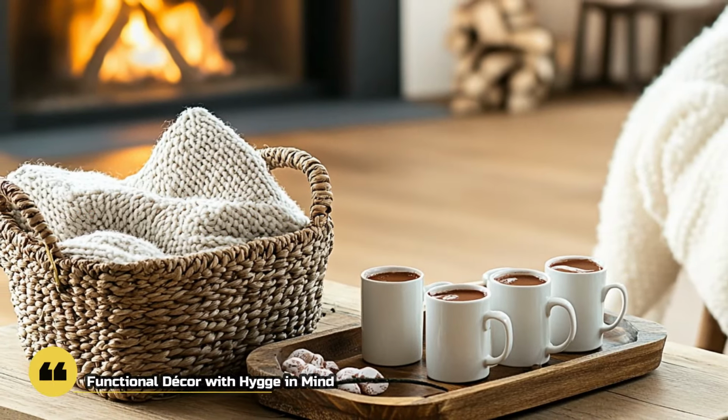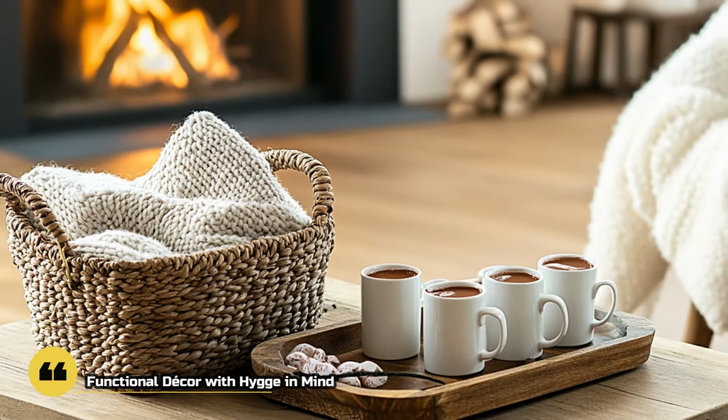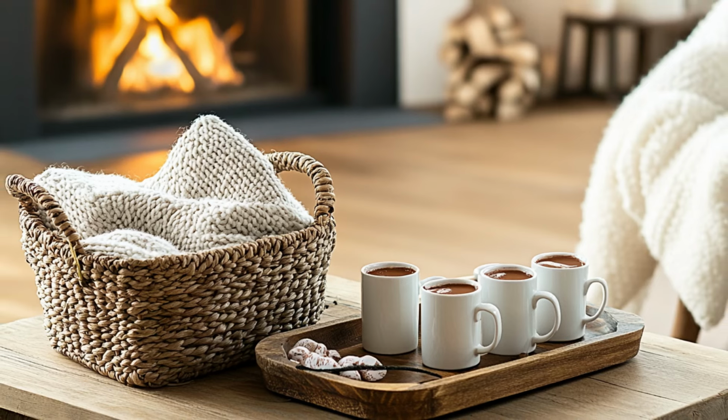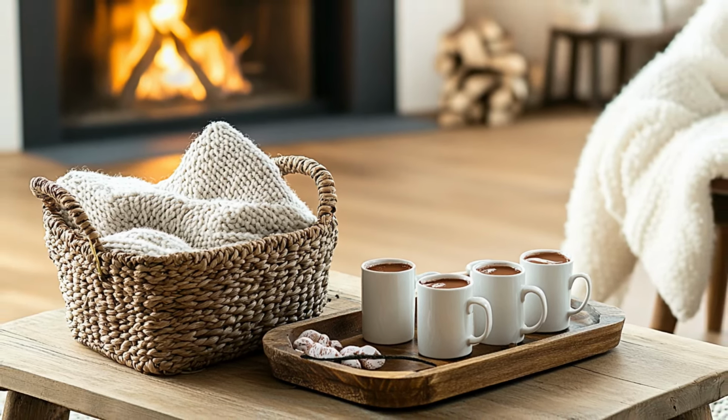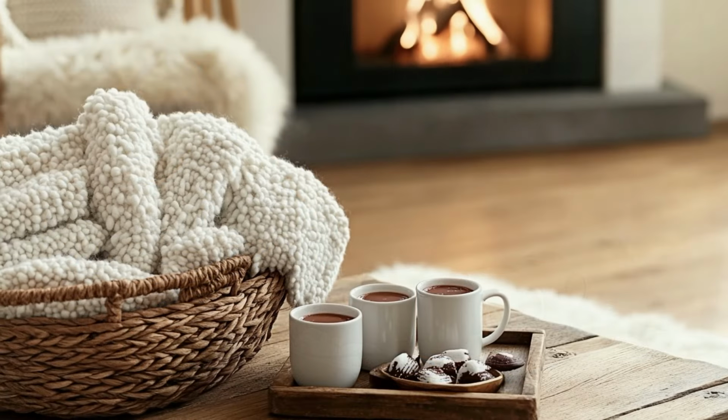Functional decor with hygge in mind. Hygge, the Danish concept of coziness, is central to Scandinavian holiday decor. Incorporate functional items that enhance the comfort of your home.